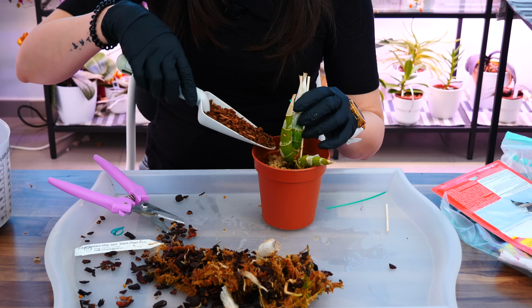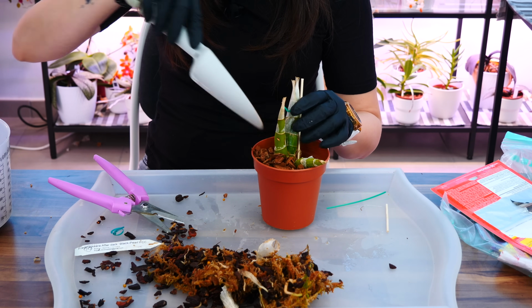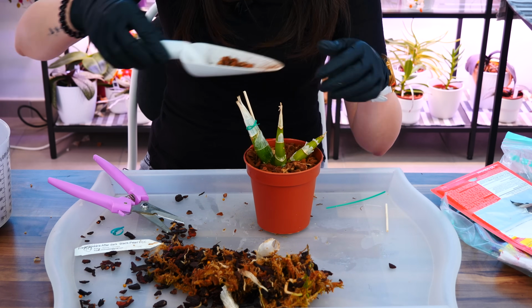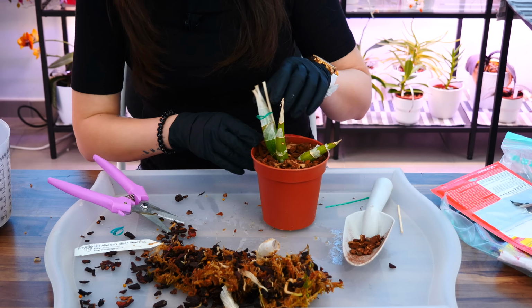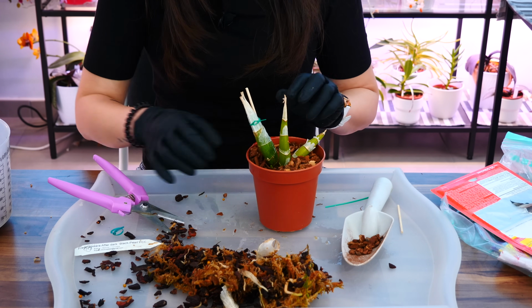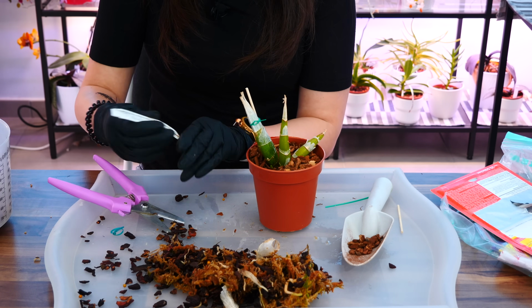And of course, let us go ahead and add the top layer of bark. It's okay if the new growth gets slightly buried. Bark is very, very airy. There we go. I pulled her out. And let's put the tag back.